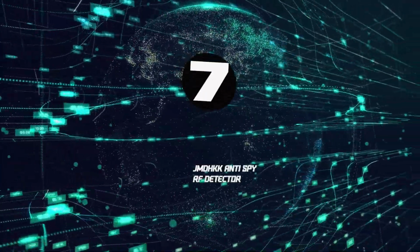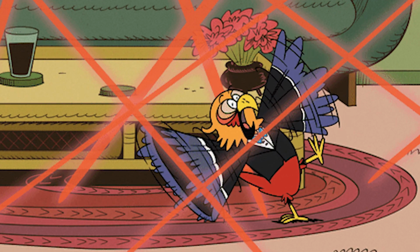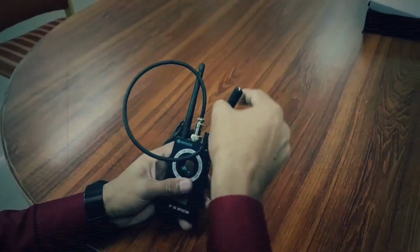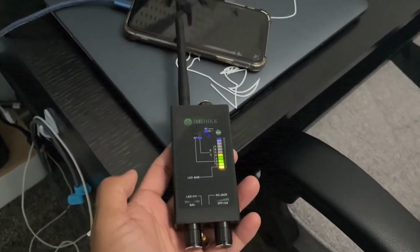Number 7. JMD HKK AntiSpy RF Detector. Do you ever feel like someone might be spying on you? Whether you're a secret agent or just a regular person, it's always better to be safe than sorry. That's where the JMD HKK AntiSpy RF Detector comes in. It's like your very own spy gadget that can detect other spy gadgets.